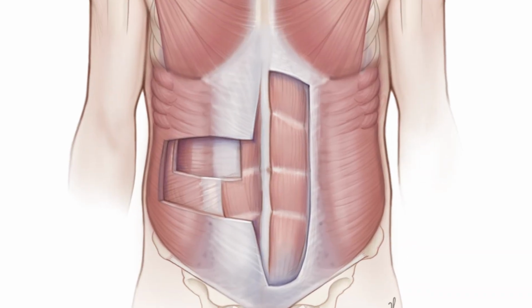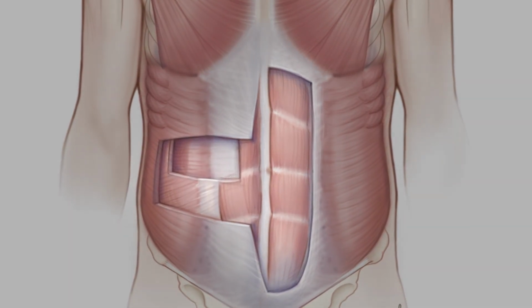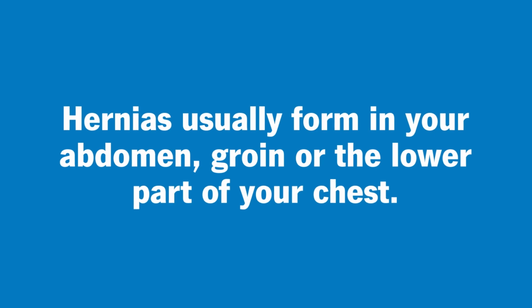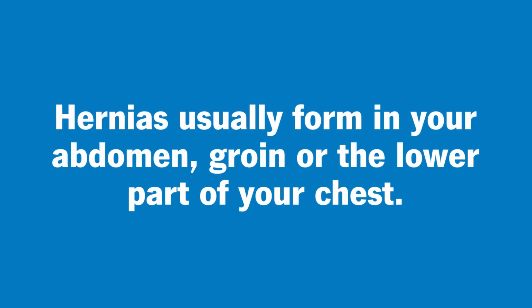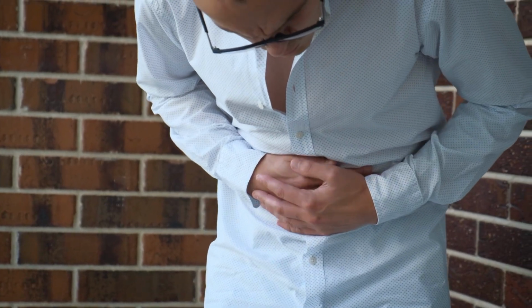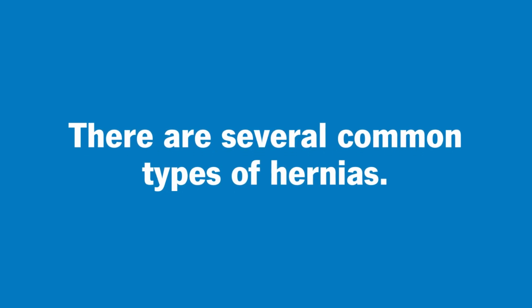place. If those structures are stretched, weakened, or damaged, neighboring organs can push through. That causes a hernia. Hernias usually form in your abdomen, groin, or the lower part of your chest. They may seem to come and go, and they can be painful. There are several common types of hernias.